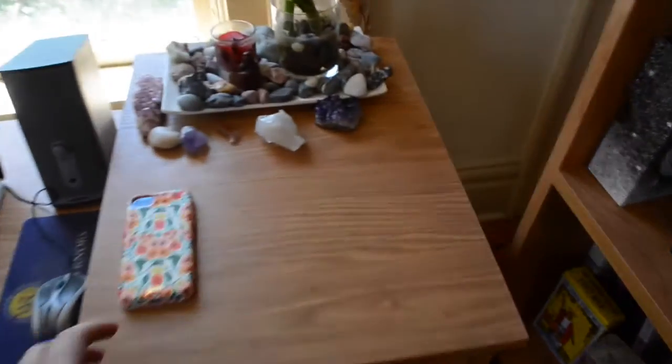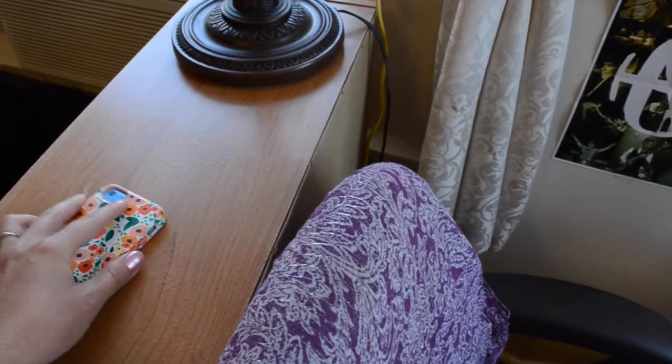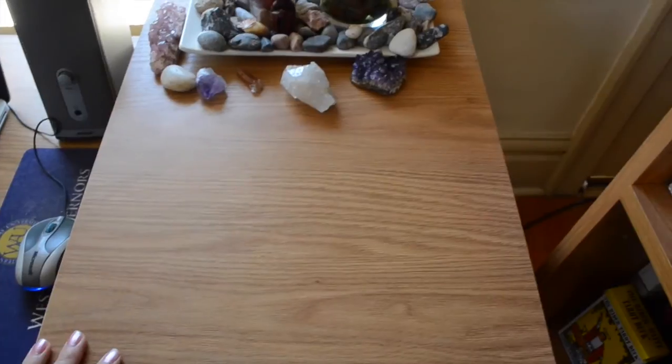There's my teacup, and that's my cell phone, which usually I put back behind me while I'm doing a reading so that it's not distracting me, and I also put it on silent mode. And then right here is where I actually lay out the cards.